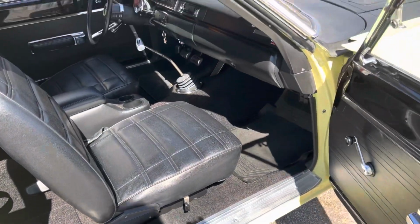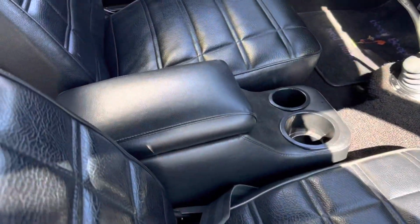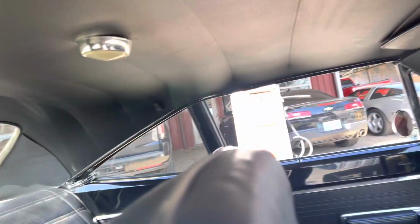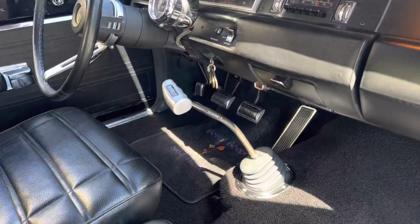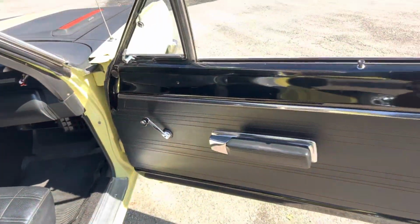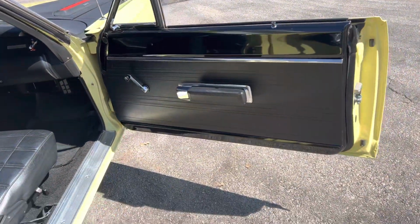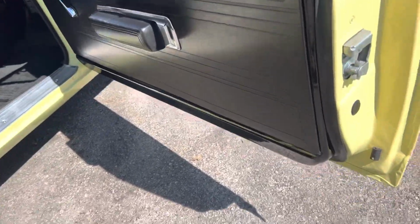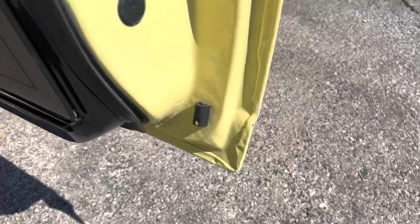Black bucket seats. It's got an add-on console on it. This is a year before they started the pistol grip shifter. It does have the Hurst T-handle. Really nice paint throughout. Door jambs, doors, weather strip, door panels, all of it. Look how nice the paint is all the way through.